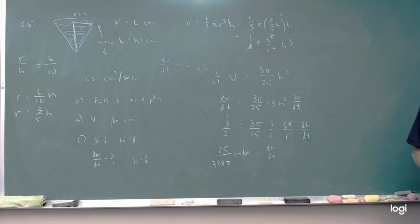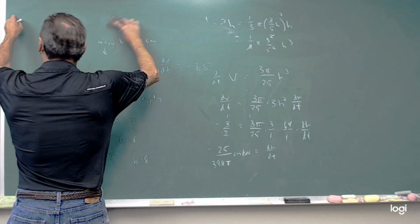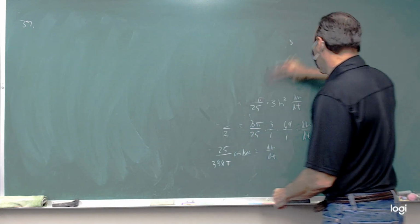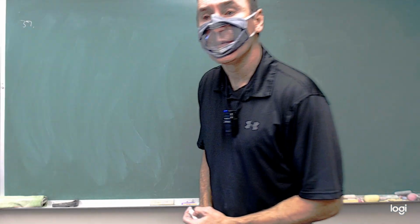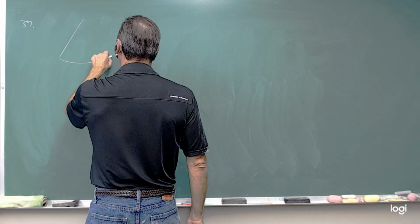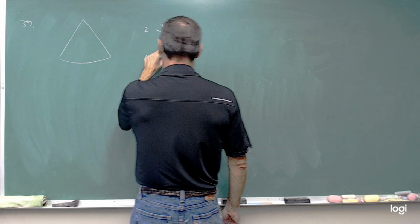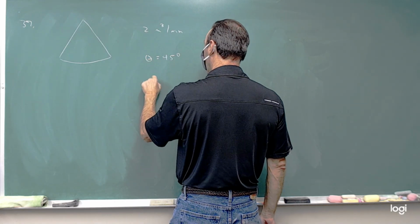Maybe 37. 37? Okay, Priya, you're on again. A designated reader. Grit, which is spread on roads in the winter, blah, blah, blah. They are in the shape of a cone. As grit is added to the top of the mound at 2 cubic meters per minute, the angle between the slant side of the cone and the vertical remains 45 degrees. How fast is the height of the mound increasing when it is half a meter high?